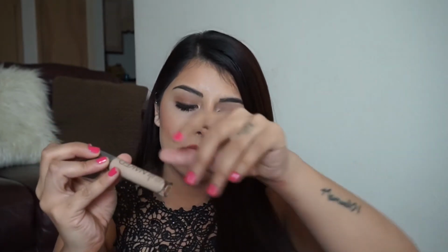But the one that I've been using non-stop, where I just cannot put it down no matter what, is the Naked Skin Urban Decay Weightless Complete Coverage Concealer. I just got this at the very beginning of the month, and I just wanted to try it. I heard that a lot of people were raving about it and how good it was, so I wanted to try it out for myself, that way I can have my opinion on it as well. I got the shade in medium light, which is not too much lighter than my foundation, so it looks really natural.